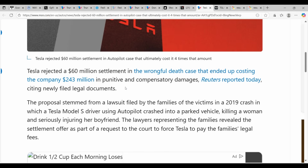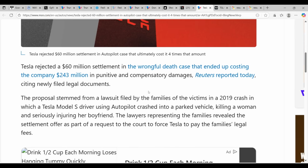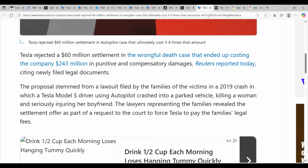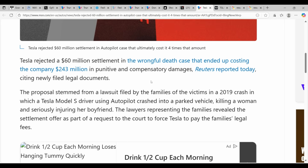So the news is saying that Tesla has rejected a $60 million settlement in a wrongful death case that ended up costing the company $243 million due to a lot of damages that were involved from a legal aspect. I'm not really an attorney or a lawyer, so I'm not going to go over the specific details about that. But keep in mind that there was a fatal crash in 2019, unfortunately, where the driver was using Autopilot, and Tesla once again had to go through litigation. I wish the family of the people involved nothing but the best. It's very, very tough to see something like that happening.